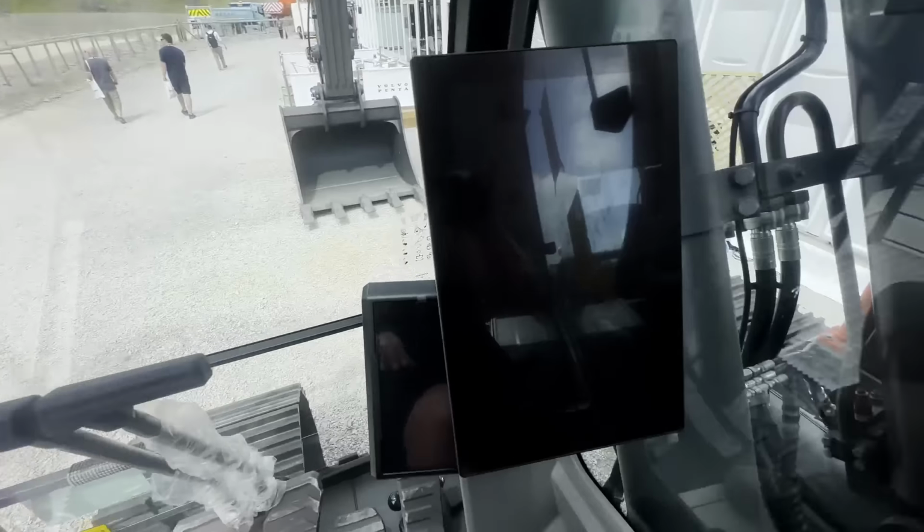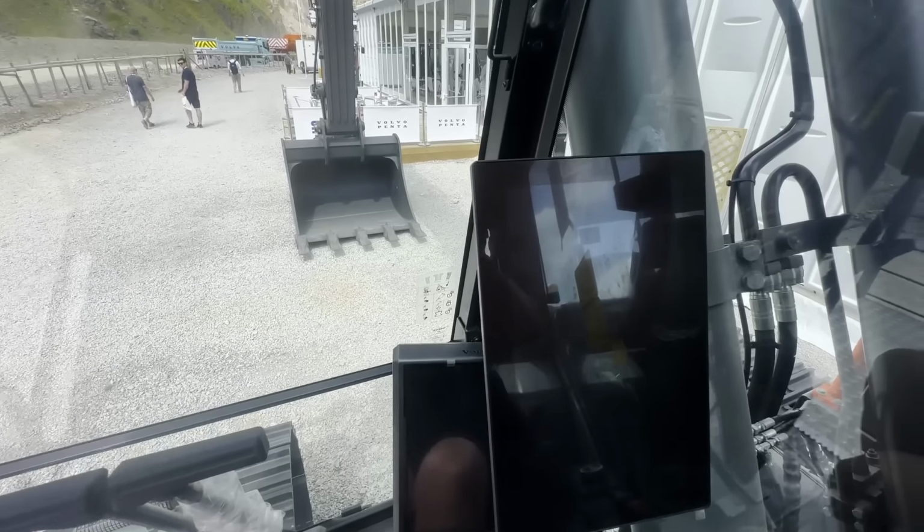I wish that these things you could turn ignition on and see what they're actually like with screens and stuff like that, but obviously for safety reasons you can't.